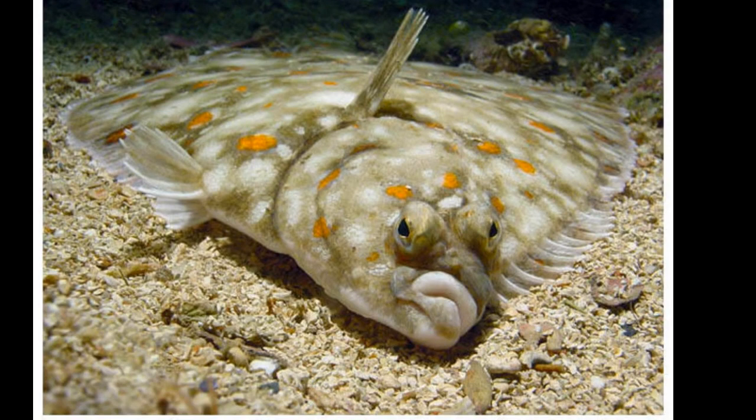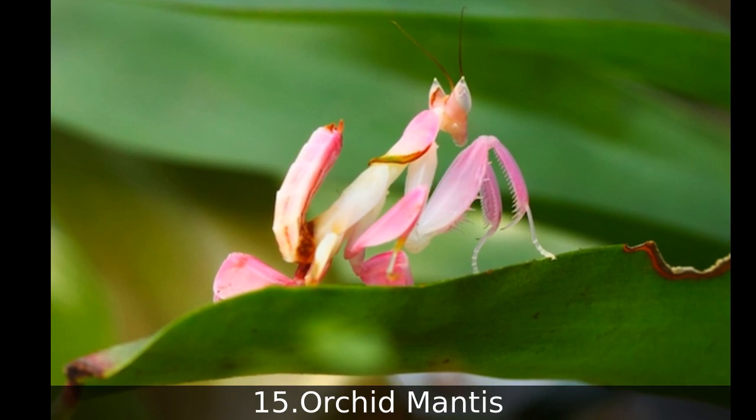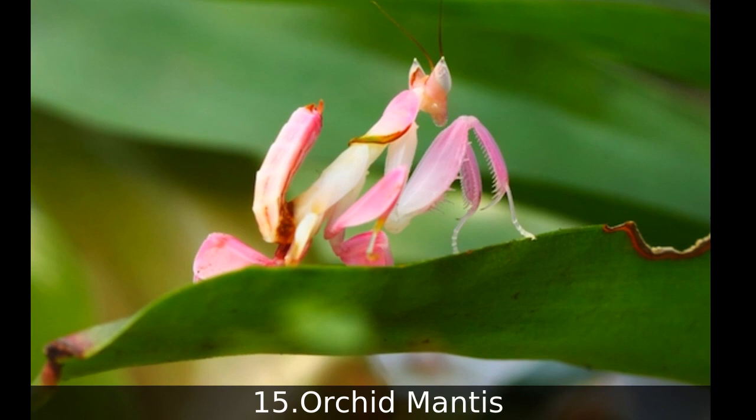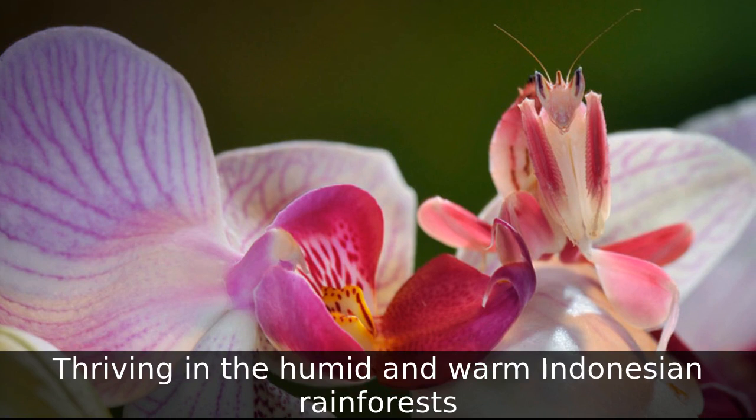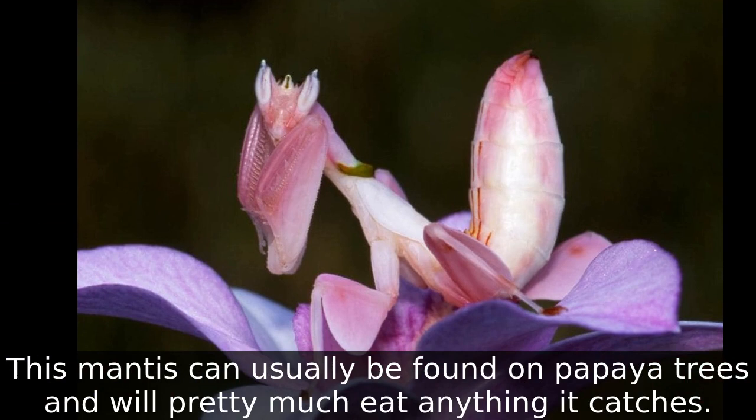Orchid mantis. Thriving in the humid and warm Indonesian rainforests, this mantis can usually be found on papaya trees and will pretty much eat anything it catches.